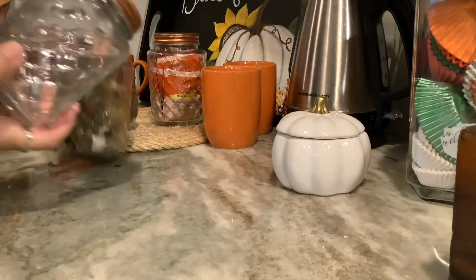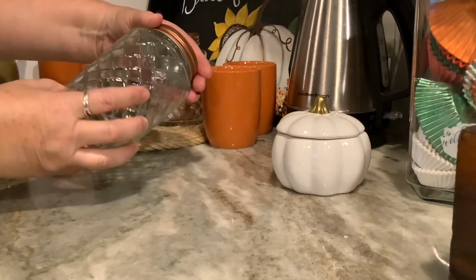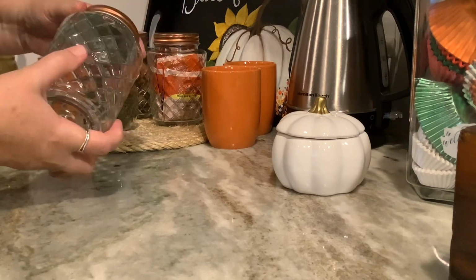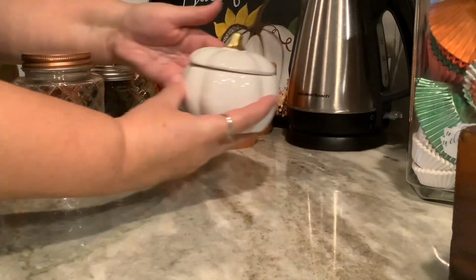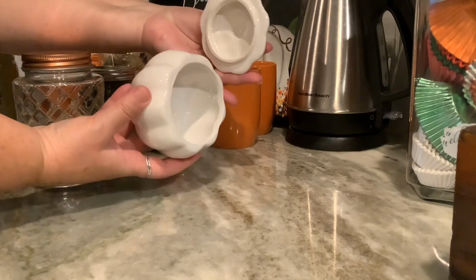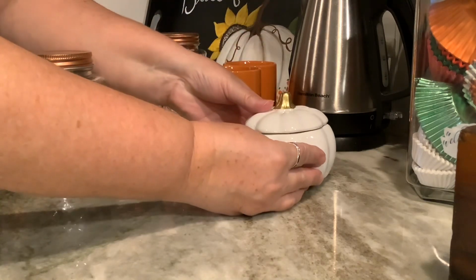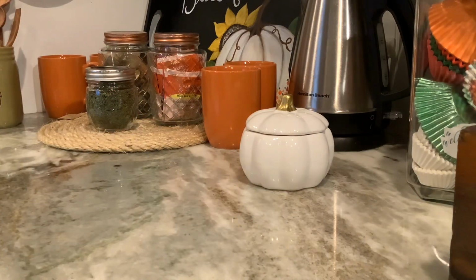Recently at Dollar Tree, I picked up these beautiful glass jars with a little brass-looking lid for $1.25. I'm going to do a video on how to make your own teas, and these are going to make great Christmas gifts. So go by Dollar Tree and pick up that. And then they have these beautiful ceramic pumpkins with the gold painted stem, $1.25. They've got those right now at your Dollar Tree.